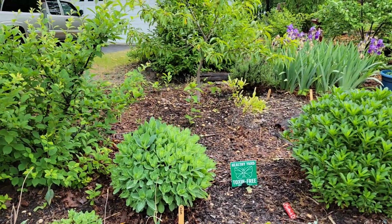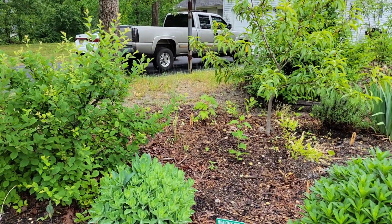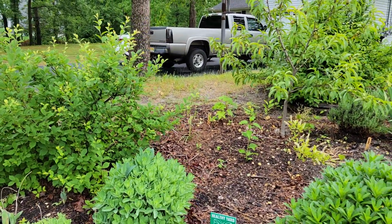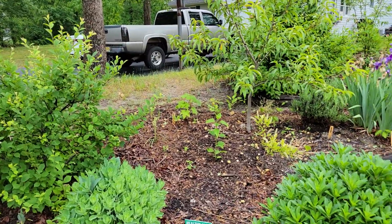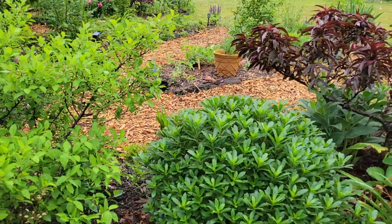So if you have any advice for me, or have experienced the same thing, let me know your steps for prevention for the rest of your orchard or food forest situation.